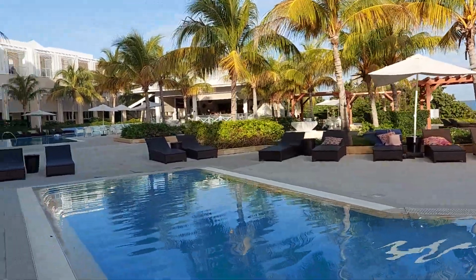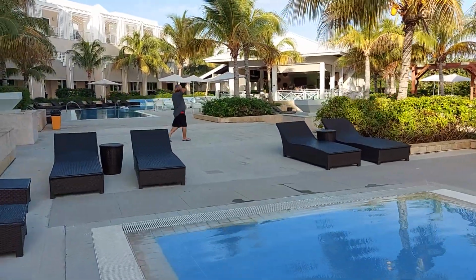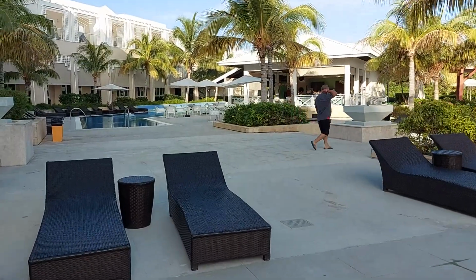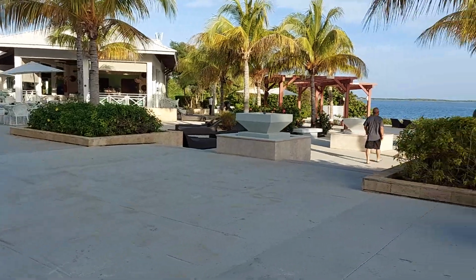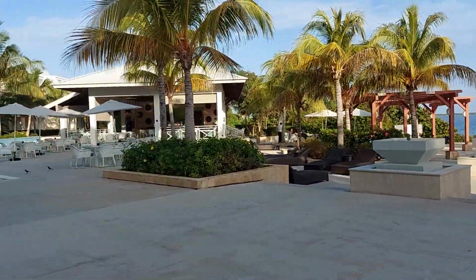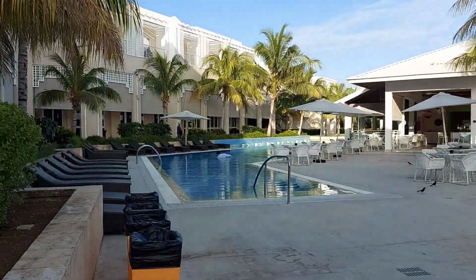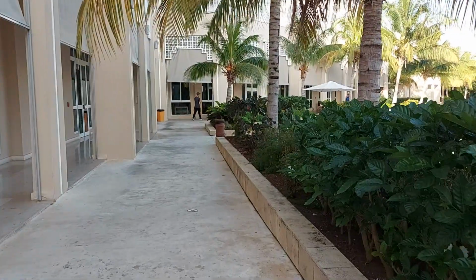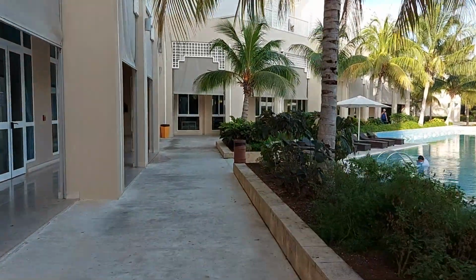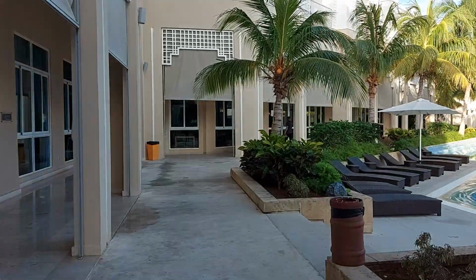Gorgeous, absolutely gorgeous. I don't drink coffee, but apparently the coffee here is fantastic. So again, passing the main lobby here, we've got the 24-hour grill here, the second pool, and then lobby. It's not a huge resort, but it has everything you need. I believe there's just over 300 rooms. Don't quote me on that, you'll have to look it up for sure.